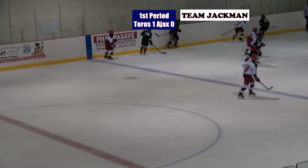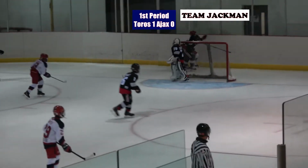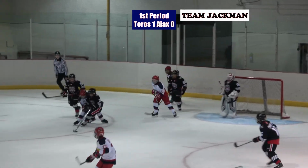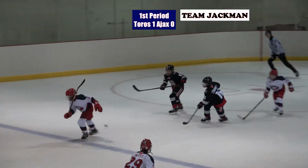Nice play by Bishop. Held the line. Puts it back in behind the net. A big collision back in behind the goal. They try and dump KO off the puck. Coming away with it now is Ajax through center.